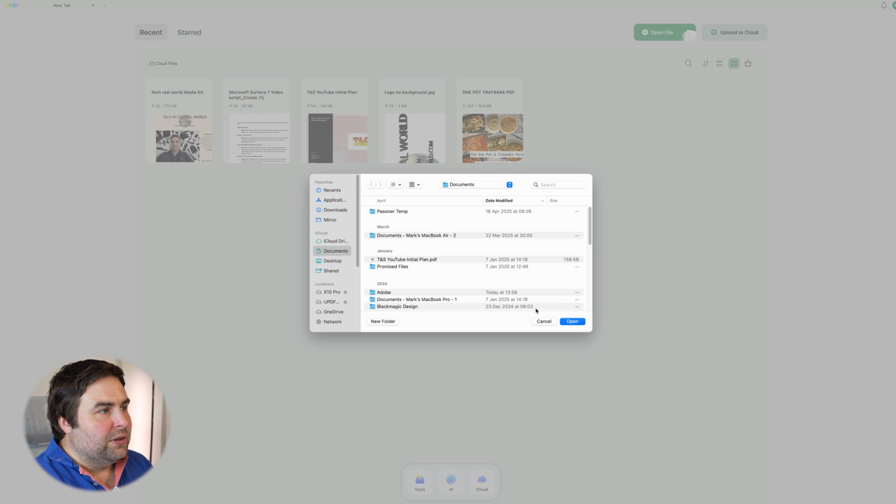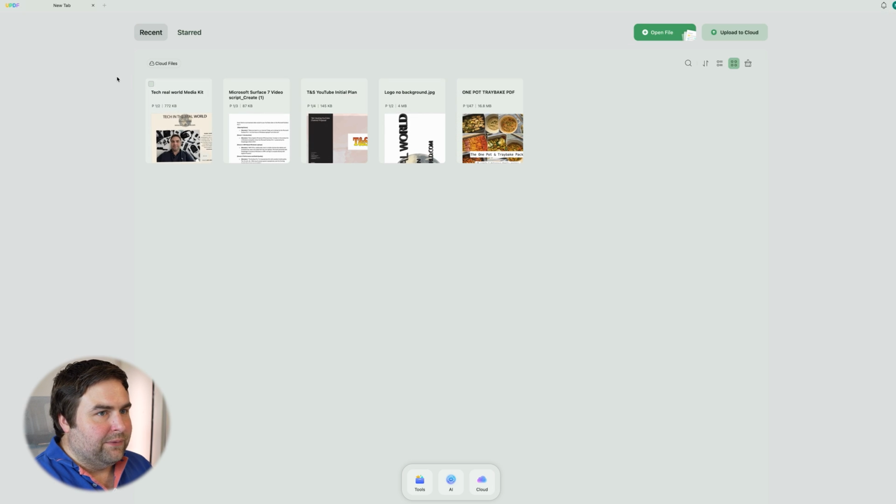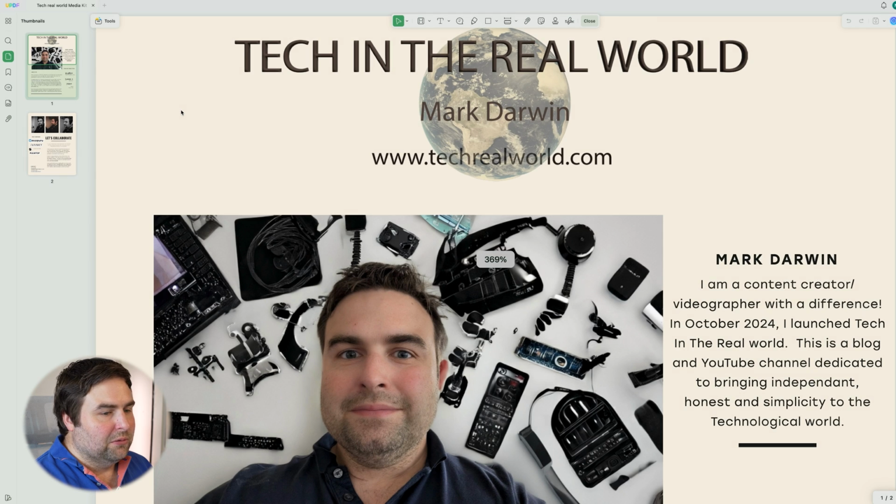So any files you've already uploaded to the cloud, you have 100 gigabytes of cloud storage included with the Pro subscription. So that's $40 US for a year, which is quite good. And as you can see here, all these files are already on the cloud system. I've put these on there as demo files and I'll show you how to use them. And then if you, for example, click into one here like that, it will open it straight up and you can do all sorts with it.